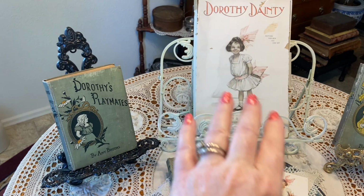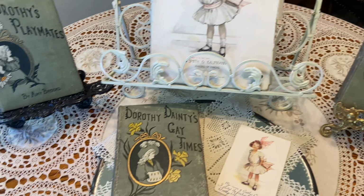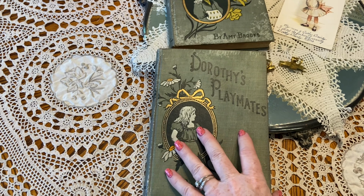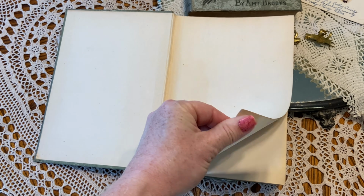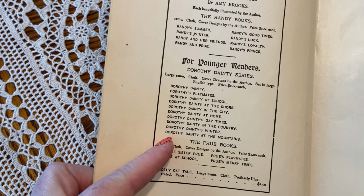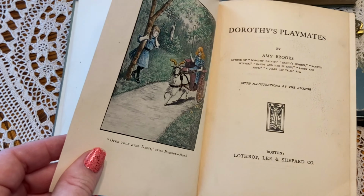Along with Dorothy Dainty and her ribbons, this series of books came out, and I think there are nine or ten, and I have three. We've got Dorothy's Playmates, and Mom and I looked at these yesterday when she was over, Wednesday, and one of them has colored illustrations. Here are the other ones, and I've seen a Dorothy Dainty's Castle, so I know there are more than these books, but I will be on the lookout for all of them because I would love to have the series.